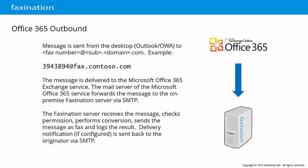Sending outbound Faxination messages from Office 365 is different compared to Exchange on-premise and our Faxination Exchange connector. Instead of the bracket fax colon number bracket format that's used to indicate an address space and a foreign connector in Exchange on-premise, now we have to use standard SMTP addressing along with DNS rules to get the message to Faxination using the standard SMTP port 25. Just think of this as setting up Faxination as a mail server for a specific subdomain, and that subdomain resolves via DNS to the IP address of Faxination.